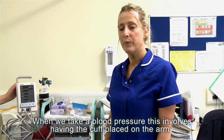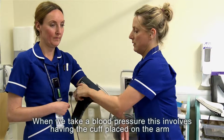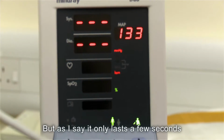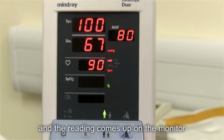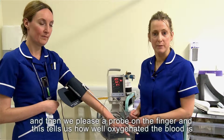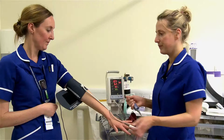When we take a blood pressure, this involves having the cuff placed on the arm, and this takes a few seconds and goes up quite tight, but as I say, it only lasts a few seconds. And the reading comes up on the monitor, and then we'll place a probe on the finger, and this tells us how well oxygenated the blood is. And again, that comes up on the monitor.